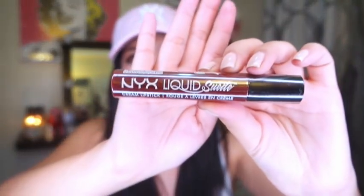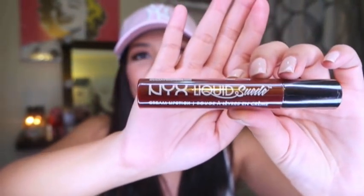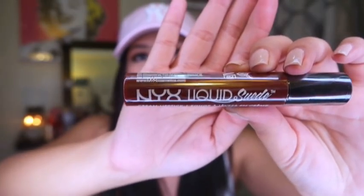Ayan. And they gave me my favorite formula sa kanilang mga liquid lipstick, is their NYX Liquid Suede. And the color is Cherry Kiss. Kiss? Kish. Cherry Kiss. Ayan. Nagbubulol na ako. Pasensya na.